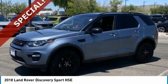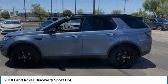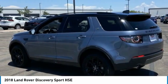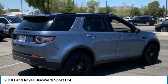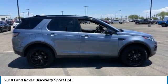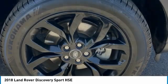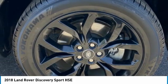Make a great choice today with the 2018 Land Rover New Discovery Sport. With Land Rover at its heart, the new Discovery Sport is adept in challenging conditions. On pavement, gravel, sand, or snow, terrain response makes sure your drive is responsive, steady, and controlled.